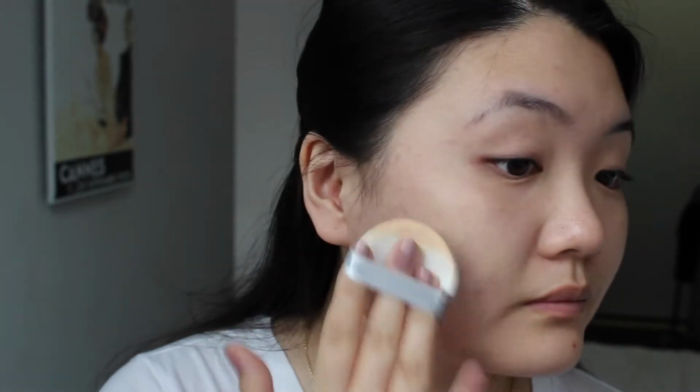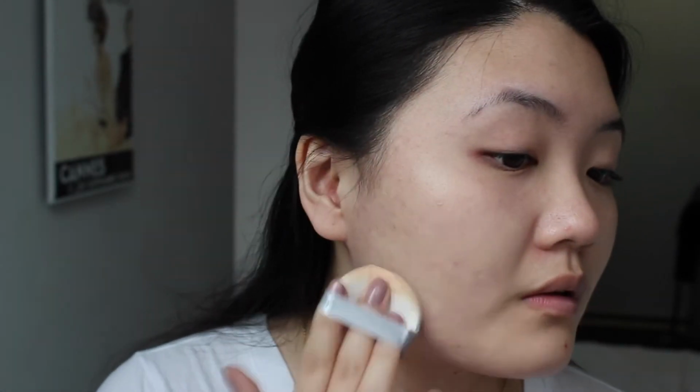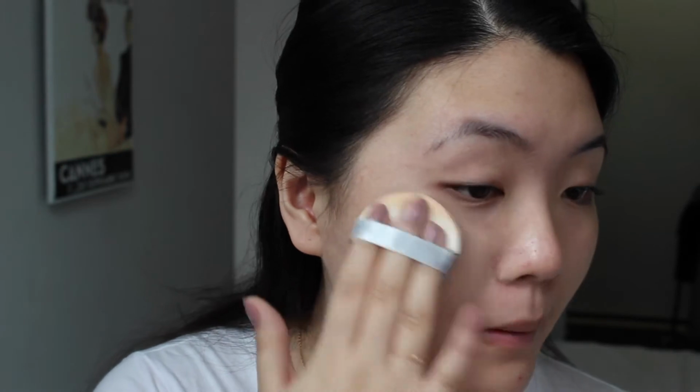I can't really read anything that's on this packaging because it's mostly Korean, but it does say moisture trap system, so I guess it's supposed to be moisturizing, and shining lock-in complex. It has camellia oil mist and mineral water shield. So I'm guessing it's supposed to be very moisturizing and also not look oily.